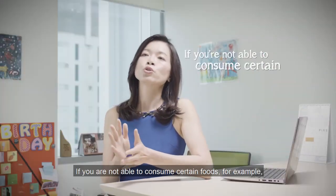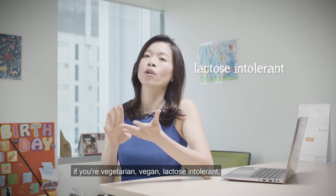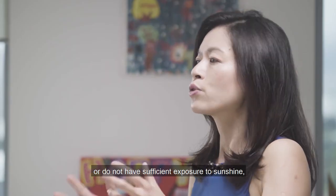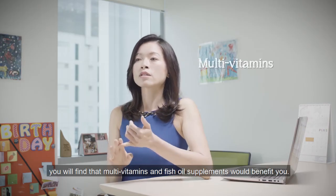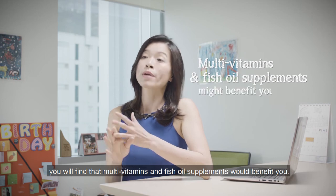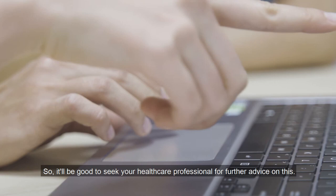If you're not able to consume certain foods, for example, if you're vegetarian, vegan, or lactose intolerant, or do not have sufficient exposure to sunshine, you'll find that multivitamins and perhaps even fish oil supplements will benefit you. So it would be good to seek your healthcare professional for further advice on this.